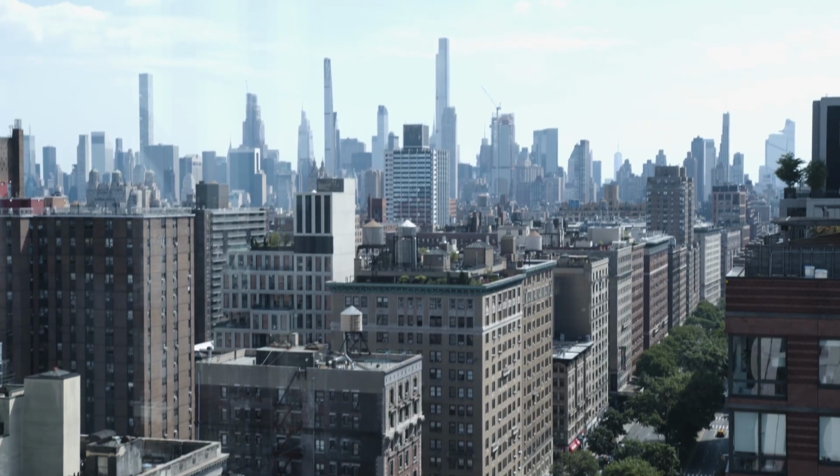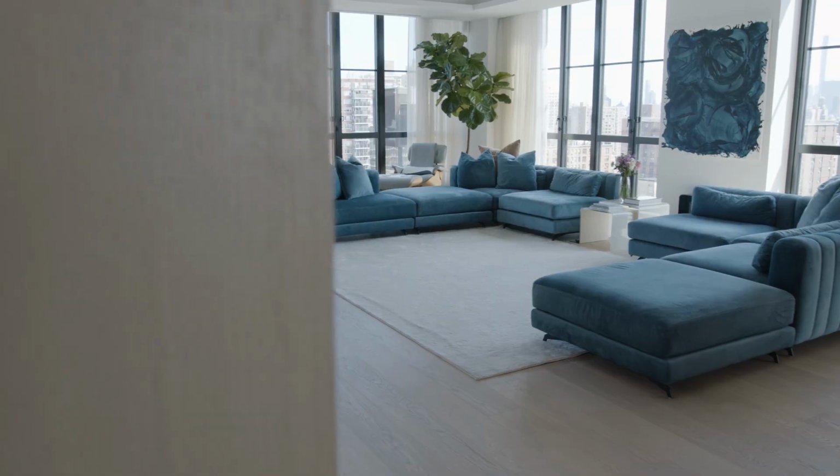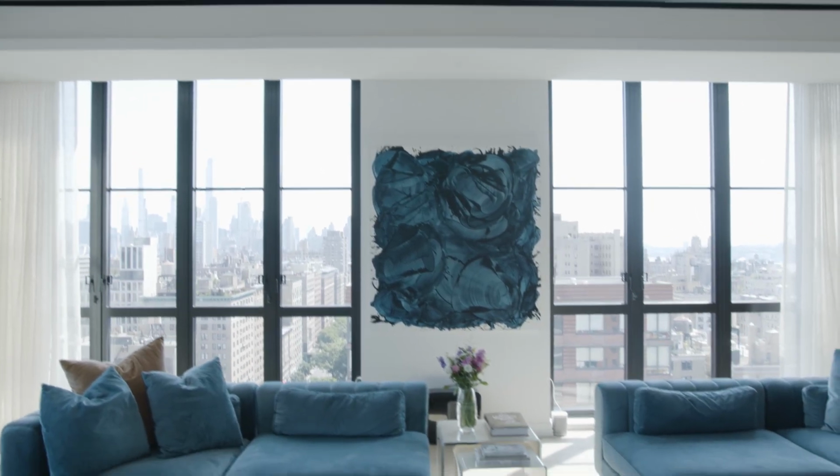So you mentioned penthouses before. Any chance we could have a look in one of them? Absolutely. Follow. So here we are in the penthouse. Yeah. As you can see, someone has moved in, and the owner has been here for several months.